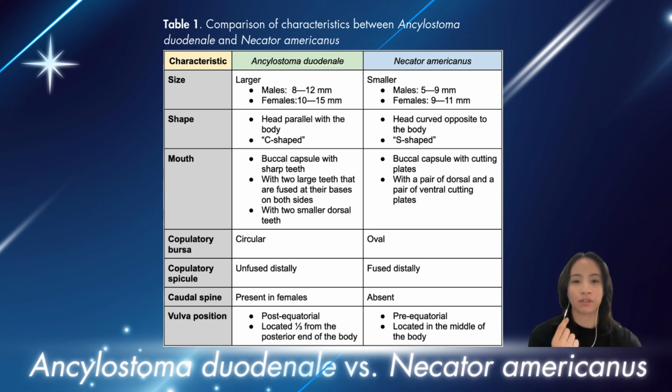So, let's get on to the differences. Ancylostoma duodenale is larger while Necator americanus is smaller. A duodenale's head is bent parallel to the body, giving it a C shape, while N americanus has a curved head opposite from the body, so it looks like an S. Moreover, A duodenale has sharp teeth in its buccal capsule, while N americanus uses its cutting plates to attach to your intestines. Next, A duodenale's copulatory bursa is circular and the spicules are unfused, but they are fused distally in N americanus, who has an oval-shaped copulatory bursa.